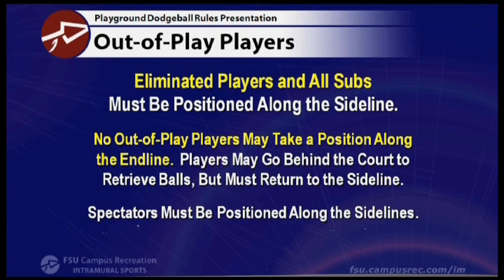So I mentioned already, active players who are out and waiting to get back in because of a catch and return are responsible for going around the court and trying to retrieve balls. If you go behind the end line, that's fine, but you need to return the ball as quickly as possible and then move back to the sideline.